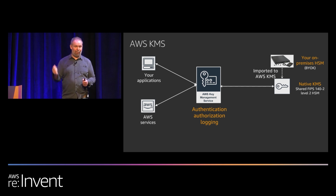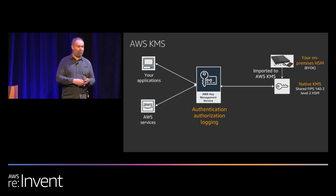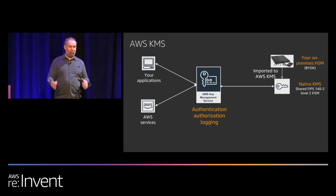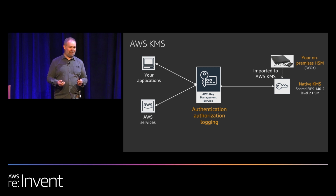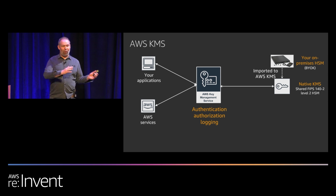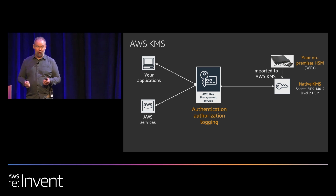The difference is at that point, if we ever lose the keys in KMS, say there's a power failure, these things are in memory, when the service comes back up, you have to go back on premise and find that private key and re-upload it to the service. So you trade off durability management. We're responsible for durability with the native service. With BYOK, you take a stake and your key's been durable for a long time.